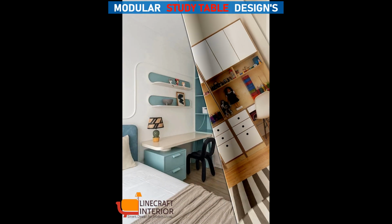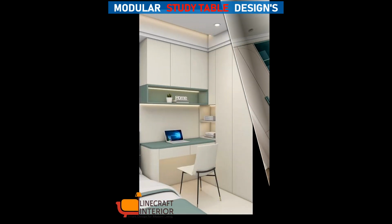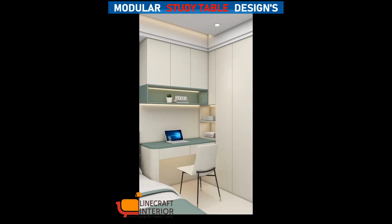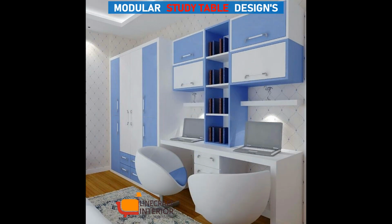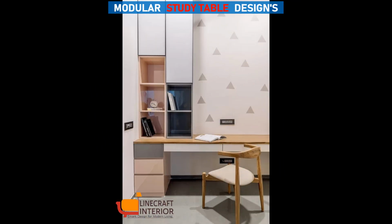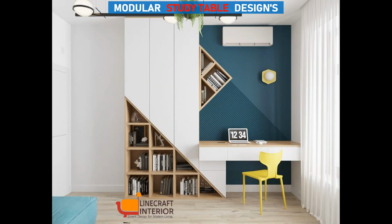Importance of finding a study table that strikes a balance. A study table is more than just a piece of furniture. It is a central workspace where students and professionals spend hours immersed in their tasks. Therefore, finding the right study table is essential for creating an environment conducive to learning and work. Here are some reasons why a balance of style, functionality, and comfort matters when selecting a study table.